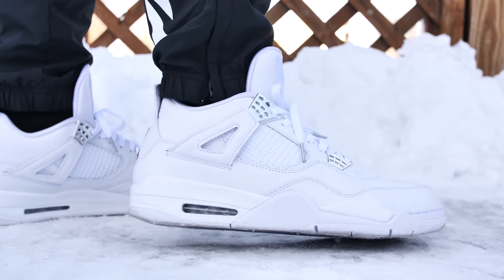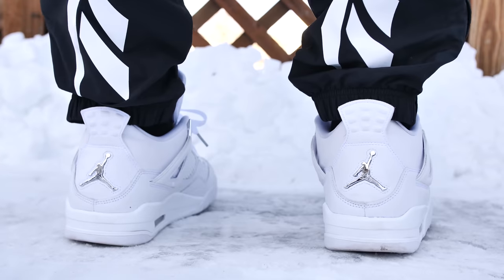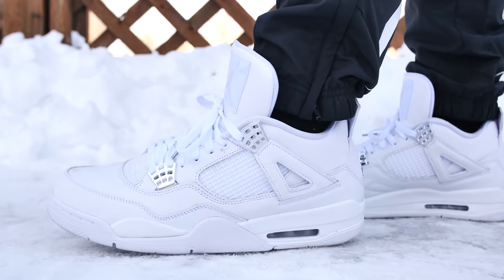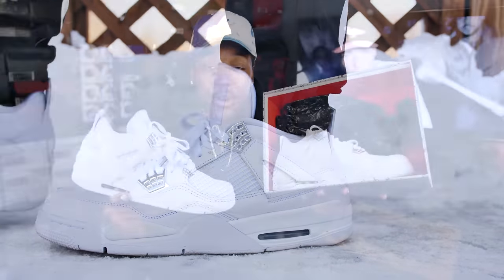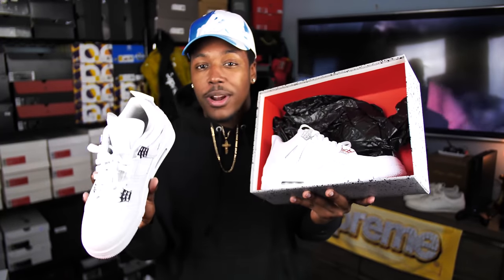So I was just really, really excited to see these come back last year. And y'all already know I had to make sure and double up on them. It is a very simple shoe. It's an all-white leather four. Chrome accents, but definitely one of my favorite fours to ever release. And don't be surprised if you guys see me wearing these more in 2018.